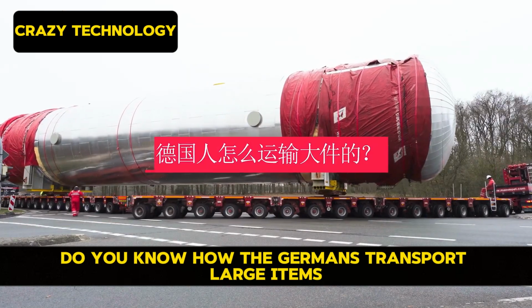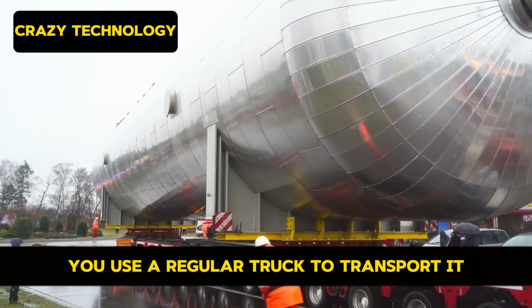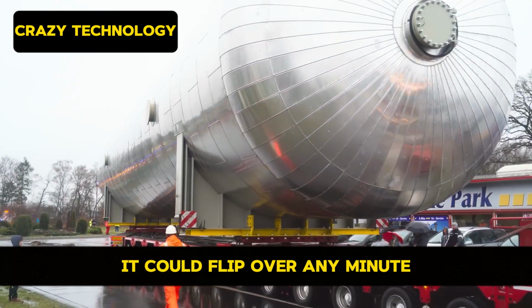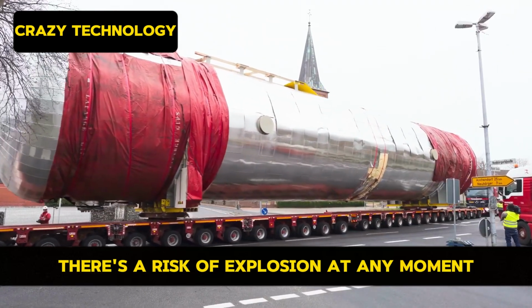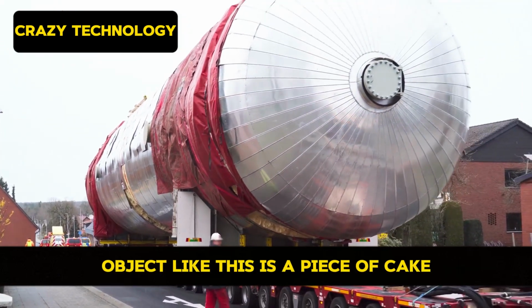Do you know how the Germans transport large items? The 35-meter-long hydraulic tank is a big one. If you use a regular truck to transport it, it could flip over any minute. Once the truck flips, there's a risk of explosion at any moment. Of course, for German machinery, transporting a large object like this is a piece of cake.